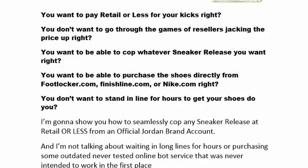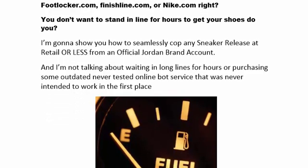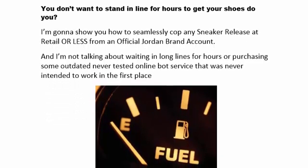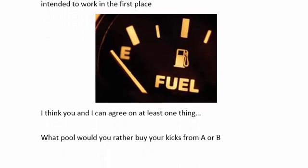You don't want to stand in line for hours just to get your shoes, do you? I'm going to show you how to seamlessly cop any sneaker release at retail or less from an official Jordan brand account. And I'm not talking about waiting in long lines for hours or purchasing some outdated, never tested online bot service that was never intended to work in the first place.